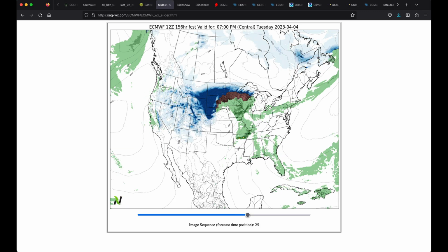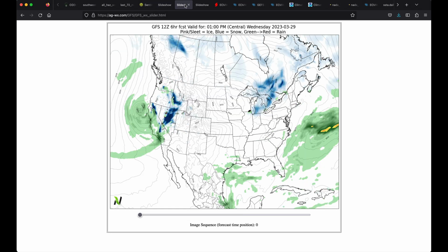This is looking out all the way to April 4th. This is next Tuesday. Too early to talk specifics here, but certainly for folks in the central or eastern part of the country, this could be something to keep an eye on in terms of severe weather in the Midwest, and then obviously looking at quite a bit of snowfall or blizzard conditions in the Great Plains.